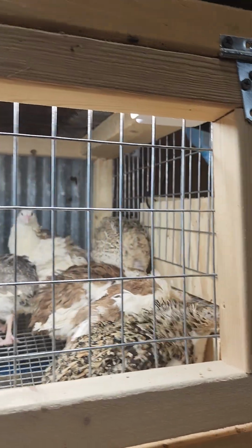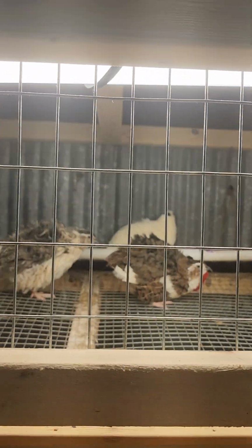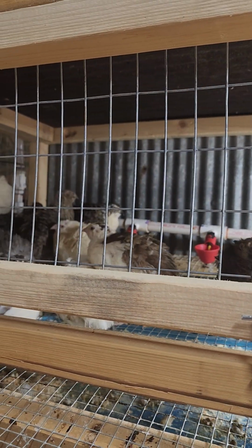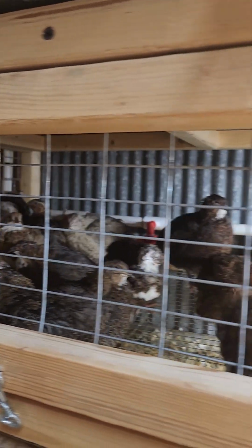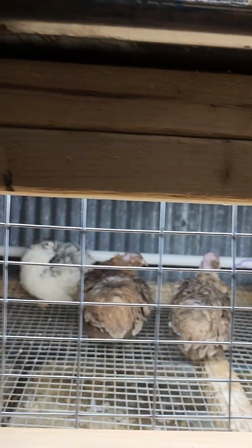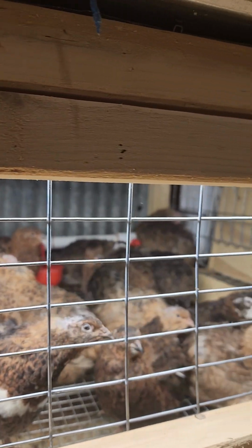Go upstairs. These are our olders. They're about 12 weeks old. Steady producing 3 dozen eggs a day. We will be moving some stuff around tomorrow. I had been putting off finishing the cage because I've been sick the last couple of weeks.